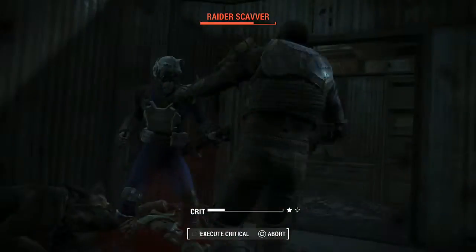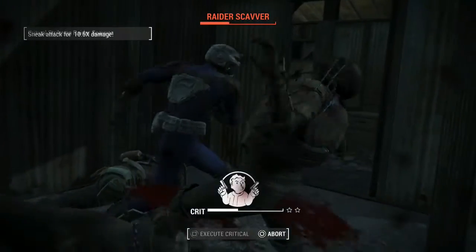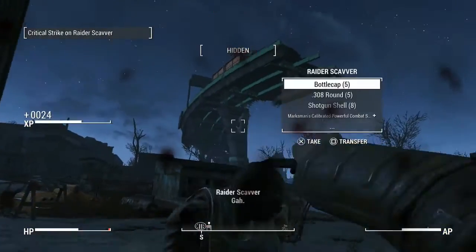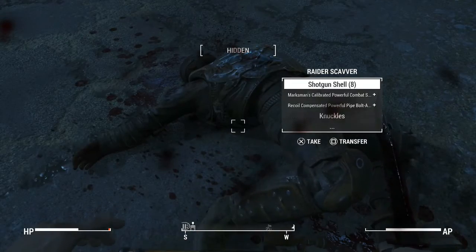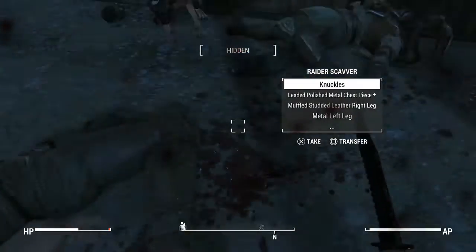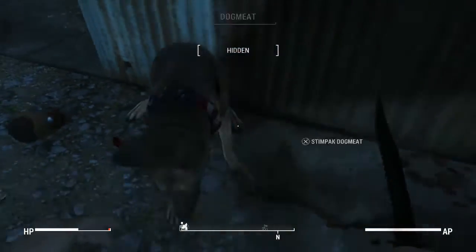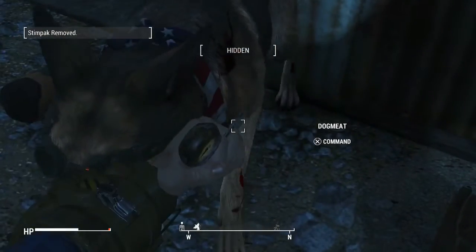Hi, buddy. Stab! Stab! Great! Get him, Captain Kirk. Yeah, fuck it. Let's just take that stuff. Are you okay, buddy? Here. Hold still. Oh my gosh, you're so hard to give stim packs to.